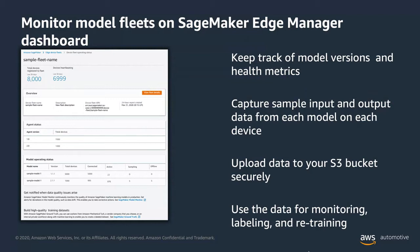In the cloud, you can gauge the health of the model fleets, not just of a single device, but the entire fleet of all the deployed inference engines that are in all the vehicles from a single SageMaker Edge Manager dashboard. You can then use the model monitor for drift detection and detect this accuracy shift, identify the specific devices, and isolate the specific data causing that decay. You can then use SageMaker Ground Truth to relabel the data, retrain the model, and deploy it to the edge.